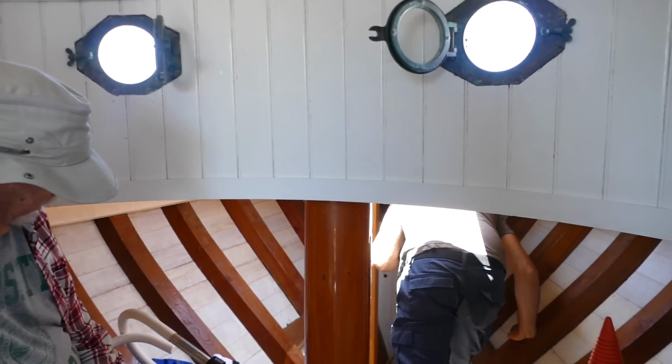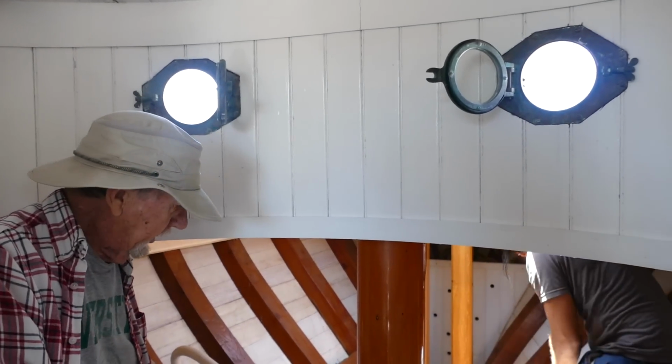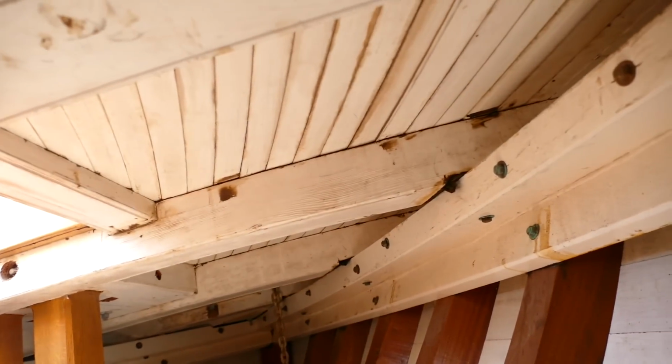1885. Wow. So she's 137 years on, and as I told you, she was the flagship over at Corinthian. Just an absolute work of art. Wow. Look at the size of these beams.